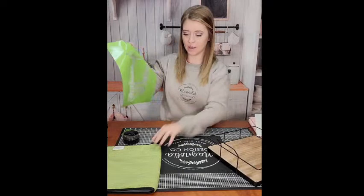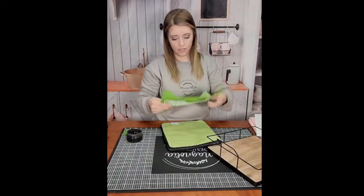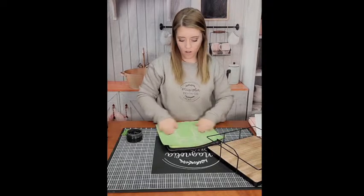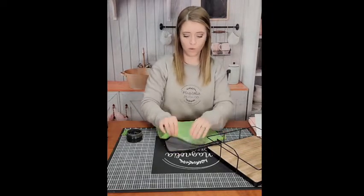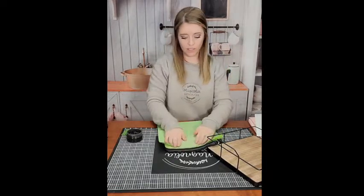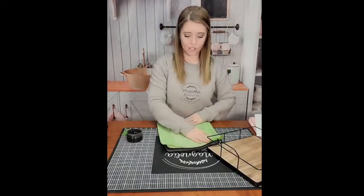So the first thing that I'm going to do is I'm going to fuzz my stencil. It's the first time I've used it. I don't want it to stick all the way to the wood surface. I want it to come up really easy because I want to use it in a second and I don't want it to stretch.